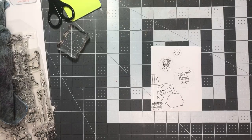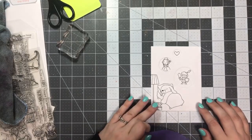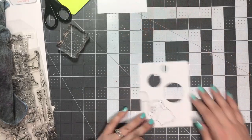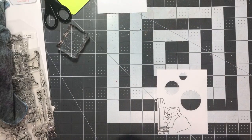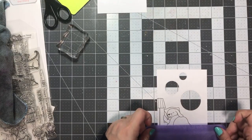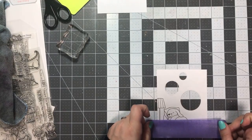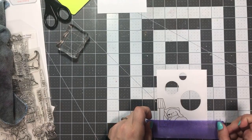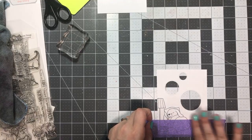I really don't want this to tear my paper after all of our work stamping out everything, so I'm just putting it on my pants a couple times to make it not as sticky, even though it's supposed to be not super sticky already. I just like to be safe, better safe than sorry. Okay, so I'm thinking right there is probably good.